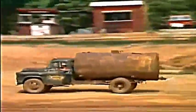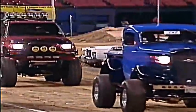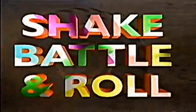These mainstays of the military and the farm have dusted off their work duds to become stars in the world of motorsports. So strap up for a ride on the wild side. It's time to shake, battle, and roll.